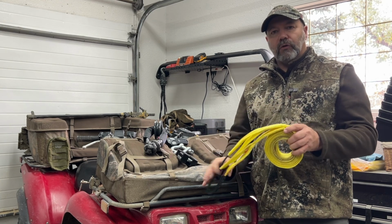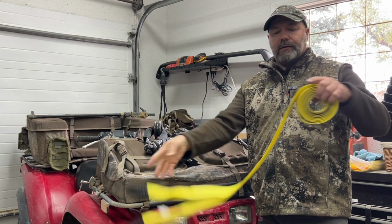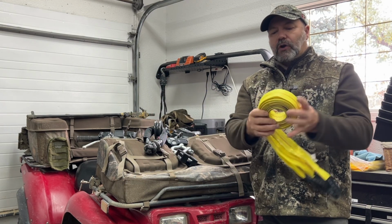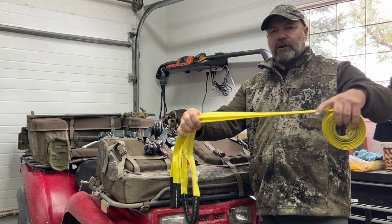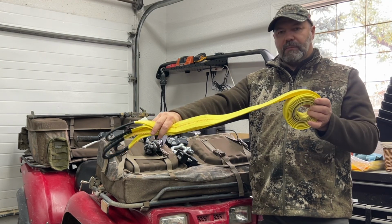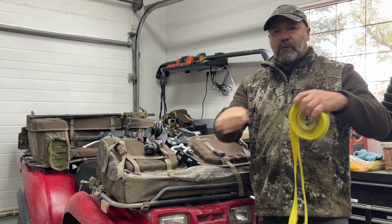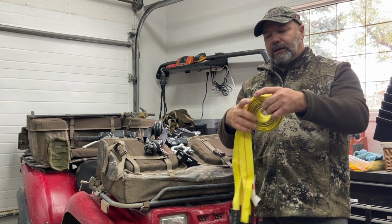Personally, I don't like the shorter tree straps. I like something like this. It's about 20 feet long, and it gives me a couple of different options. So I can use this around the tree, so I can wrap it back and forth, ending with the tails towards obviously my machine so I can pull it. It's very quick to wrap it back and forth, so I can use up any slack that I need.